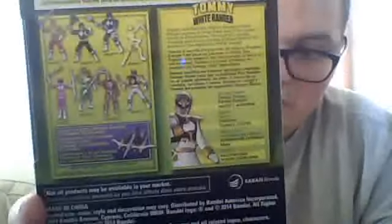The box is basically the same, except you have a picture of the White Ranger with a bio of Tommy after he lost his powers. There you go. Oh, and I didn't mention, this little box says you can combine the weapons, so more pressure to buy the whole line is what I'm trying to say.